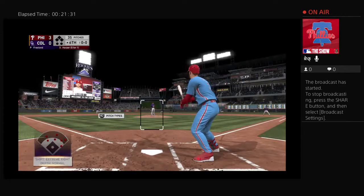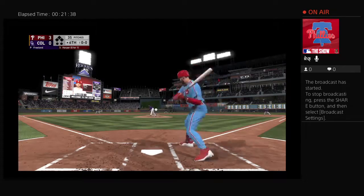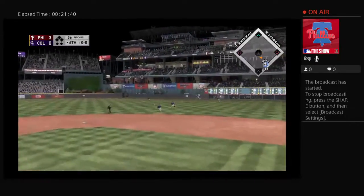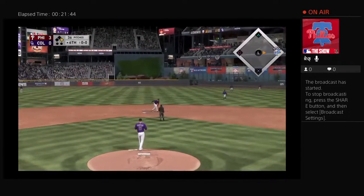Now at the plate, Bryce Harper. He'll try and get things started as we begin inning number 6. Harper. Hit sharply on the ground. And that's through for a base hit. Make him 1 for 2 in this one.